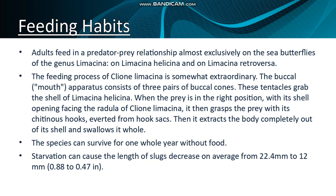Feeding habits. The feeding habits of Clione limacina have been an interesting study for biologists over the years. Adults feed in a predator-prey relationship exclusively on the sea butterflies of the genus Limacina, on Limacina helicina and on Limacina retroversa. The feeding process of Clione limacina is somewhat extraordinary. The buccal apparatus consists of three pairs of buccal cones. These tentacles grab the shell of Limacina helicina.